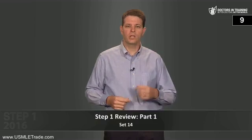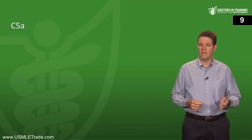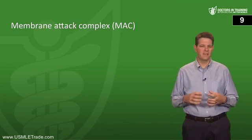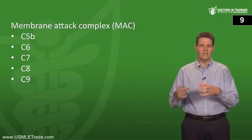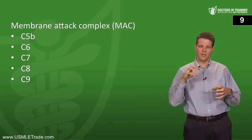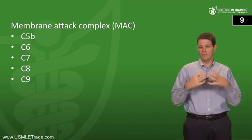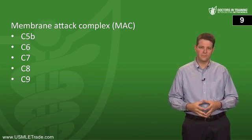And then which complement protein aids in neutrophil chemotaxis? That's C5a. Which complement proteins form the membrane attack complex? So you can think of the membrane attack complex kind of like assembling a gun. You have all these different pieces, C5b, C6, C7, C8, and C9, all these different complement components. And they sort of get inserted into the plasma membrane one at a time until there's a big hole in the membrane that disrupts the cell's ability to maintain homeostasis, and the cell dies.